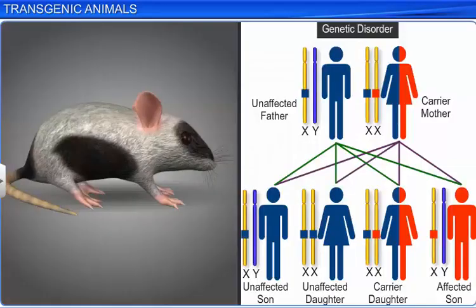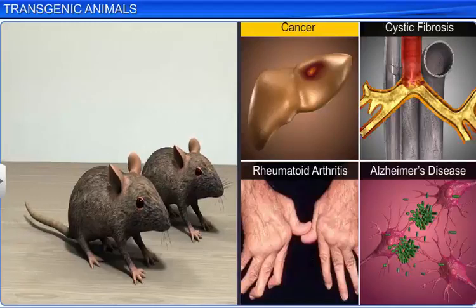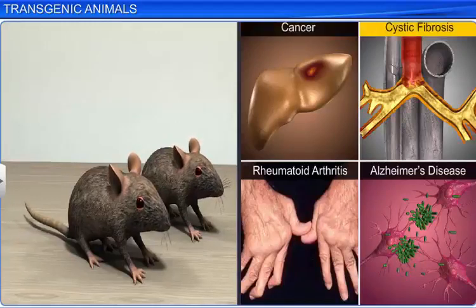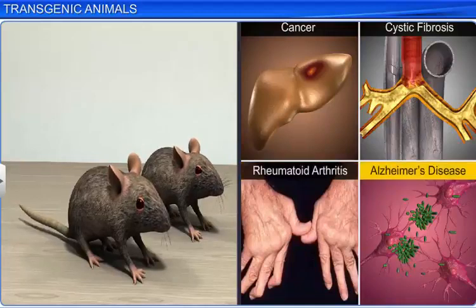Transgenic animals are also designed to understand how genes contribute to the development of a disease. They serve as models and help in the research of new treatments for diseases such as cancer, cystic fibrosis, rheumatoid arthritis, and Alzheimer's disease.